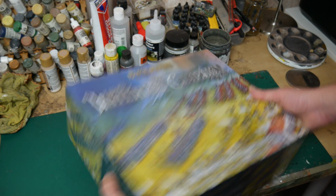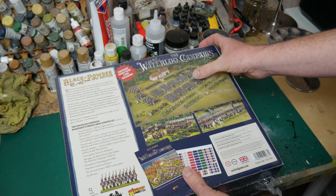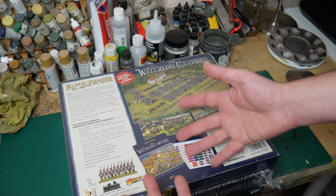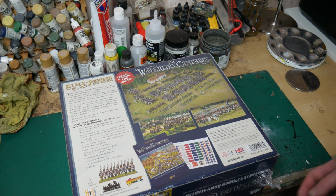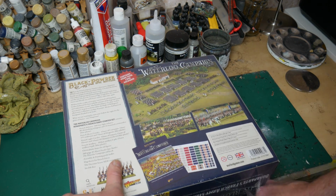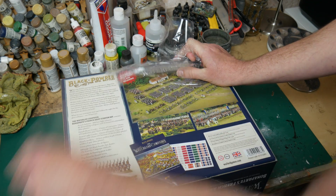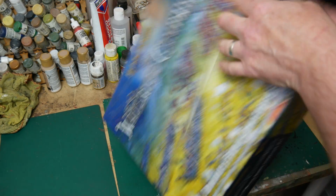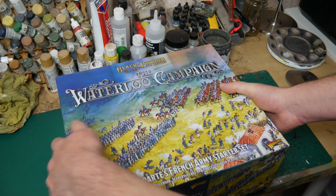So once again, let's have another look. Again, a big, huge old box. Pictures on the back of all the figures painted up. Again, gives you a bit of an idea of what you're going to get. I'm assuming it's going to be pretty similar to what we have with the British stuff. So let's dive straight in, shall we, rather than standing here looking at it. As I say, I've been waiting days for this, and it's not going to stop me right now. I'm just really desperate to see what's in here.